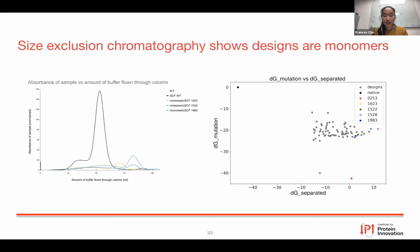So going back to the designs I chose, the design in red with the lowest DG mutation was not well expressed, so it was not measured by size exclusion chromatography. The same thing happened with the design in pink all the way to the right, which was also not well expressed. But the three in blue, green, and yellow in the middle were expressed high enough to be measured by size exclusion chromatography. So maybe there needs to be a balance between the stability of the monomer form and also the potential to form a dimer.